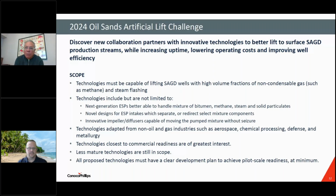The objectives are basically the ones that everybody's looking for: longer run times, shorter downtimes, improving well efficiency, and basically, if we can add here greenhouse gases, which is an overlaying challenge now that it's involving uptime, lowering operating costs, and improving well efficiency. That should be front and center also. So the scope is artificial lift. Any technology that would help lift SAGD wells under SAGD conditions, as we have more and more gas present in the mix, and as we flash steam, and I forgot to mention that, as we lower the pressures, the energy that's been put into the reservoir for ages or for decades will come back and will flash, and then will provide challenge to the pump.